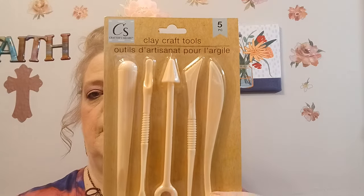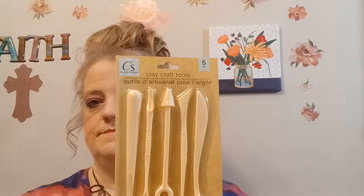craft tools. I'm trying to figure out what to do with these, but this is what they look like. I'm thinking these youngsters could use it for the clay, for the Play-Doh, just about anything. Why not, right? There you go. Something fun to do, I guess.